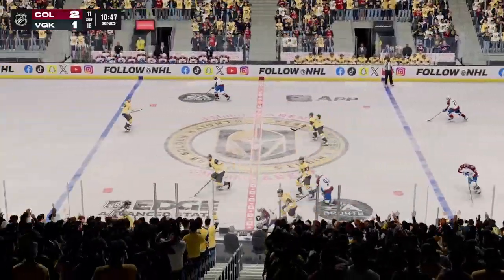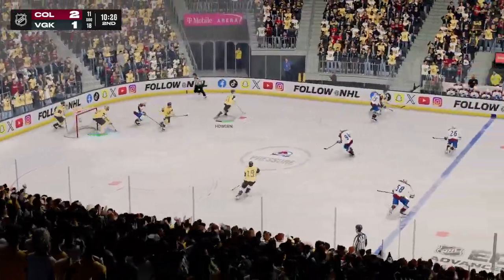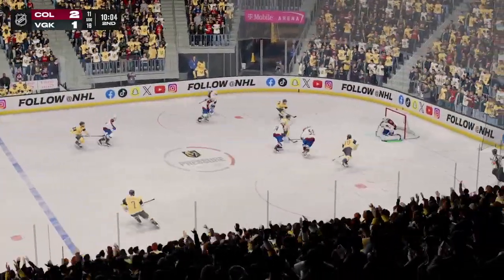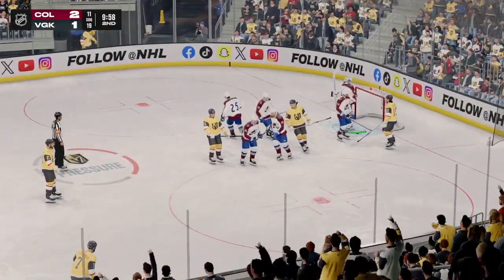Quick feed to Kelly. Puck dumped in. The Golden Knights have it now. Quick pass to Howden. Vegas has it in the defensive end. Now a quick pass to Rizal. One. There's the whistle. We'll get a face-off after the goalie covers up.